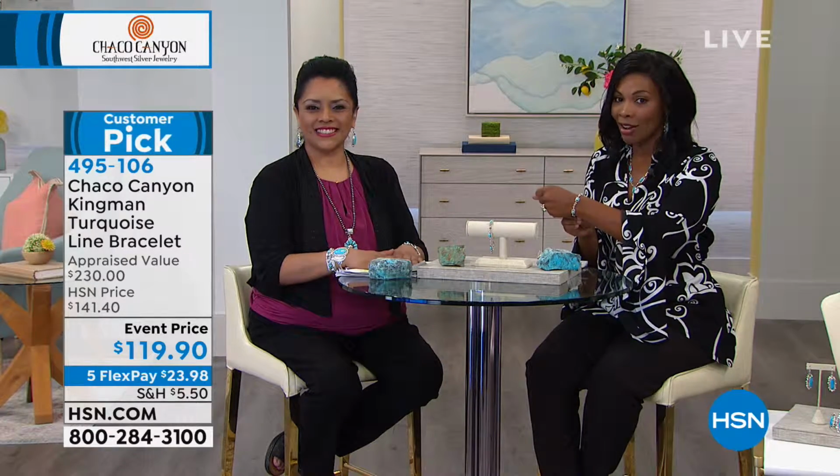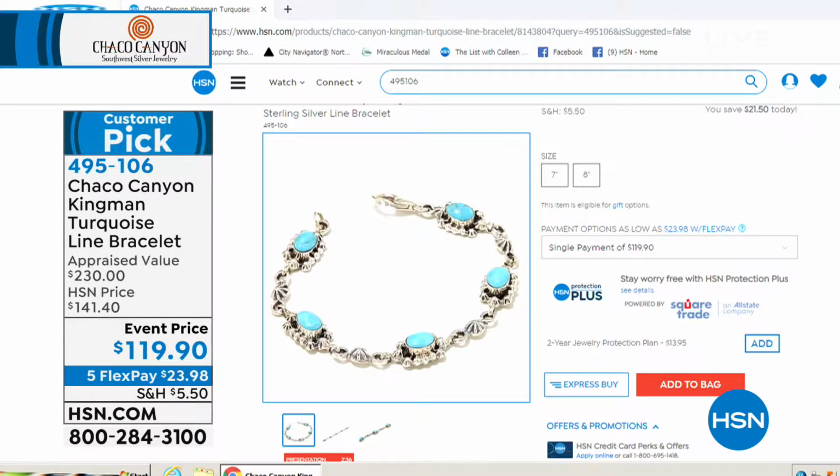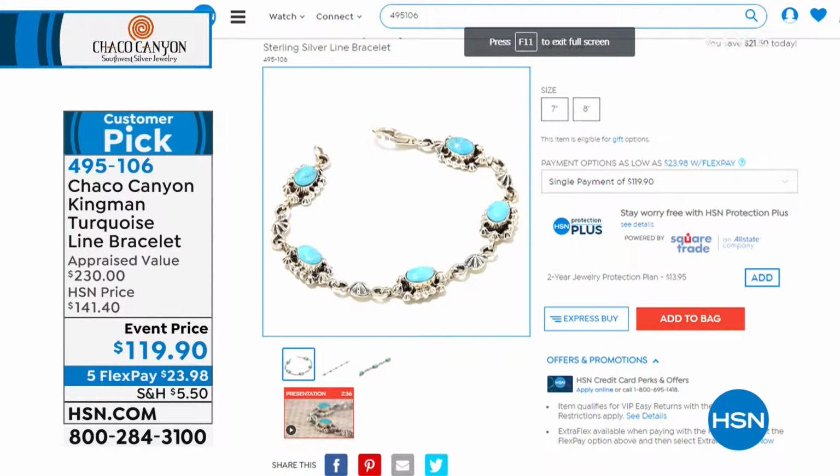If you are just joining us and maybe new to Chaco Canyon, beautiful jewelry. If you want the line bracelet, we have fewer than 120 of them available. That's all we have remaining on this, and it's taken us since June to get it back in. So now is your time to pick it up in either the 7-inch or the 8-inch.